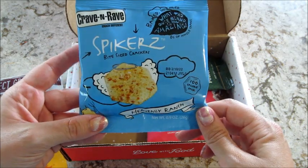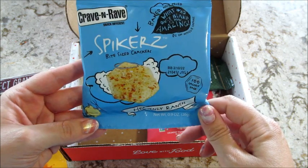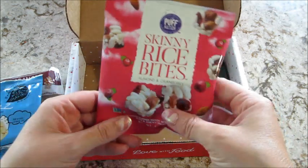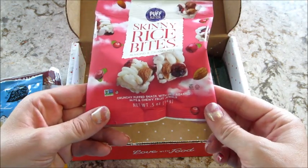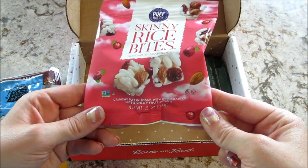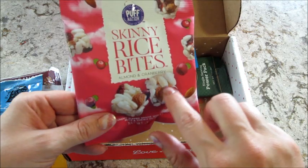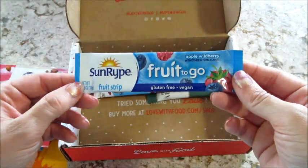This is Heavenly Ranch, and they're spikers, which are bite-sized crackers. 100-calorie pack. We have some more rice snacks. Skinny rice bites. This one is almond and cranberry. Bet that's good. I like when they put fruit in with the rice because it makes it real chewy. Love it.